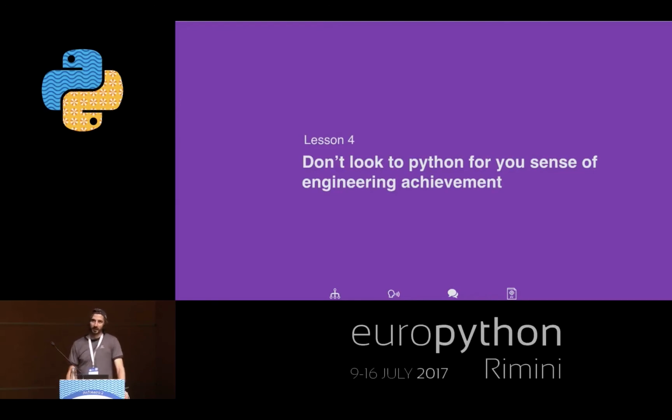So the last thing I want to say, and I don't mean to be controversial at a EuroPython thing, is don't look to Python for your main sense of engineering achievement. My relationship with Python is very much like an unstable romantic relationship, where I move from being infatuated to being totally in love on a daily basis, because I'll be using really cool stuff like generators and decorators and context managers and coroutines and all this stuff.